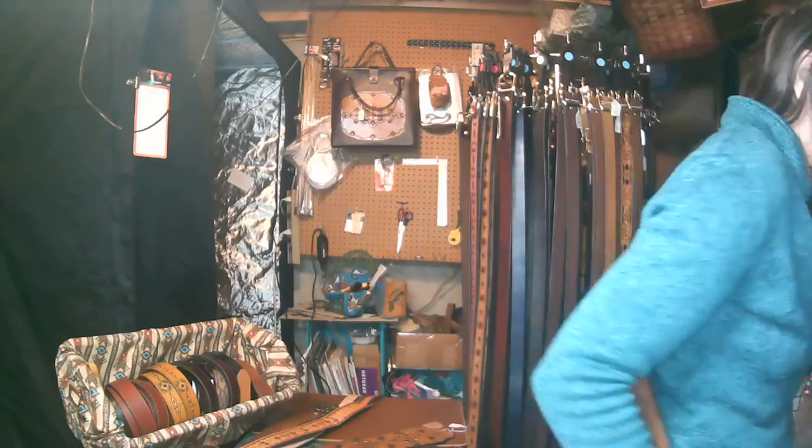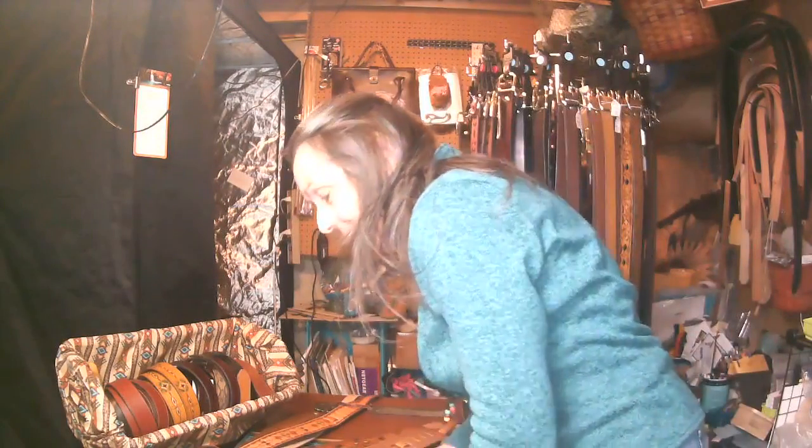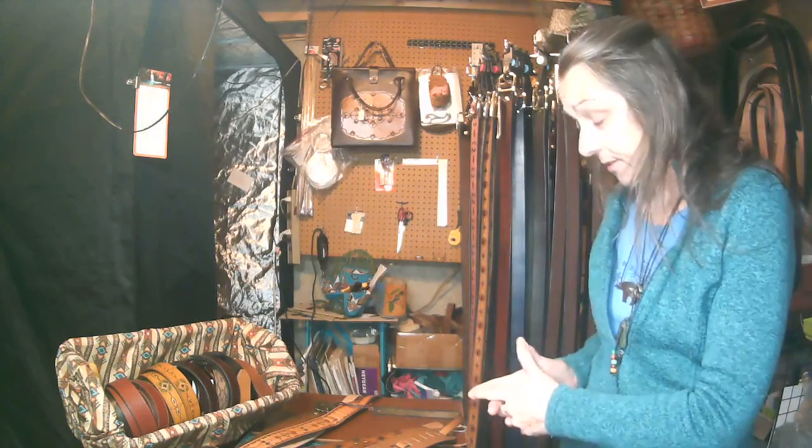$199, $179, things like that. They are, I would say, for the more professional player. They're going to last a long, long time. But again, if you're not a professional player, if you don't stand up playing, if you don't do gigs or performances, then you probably don't need a strap as beautiful as this.